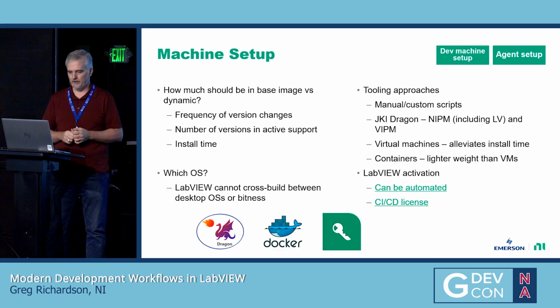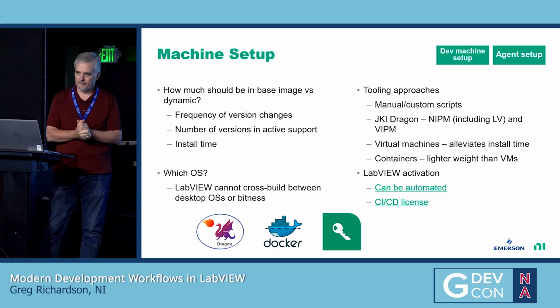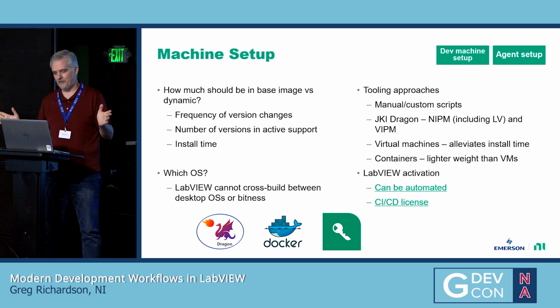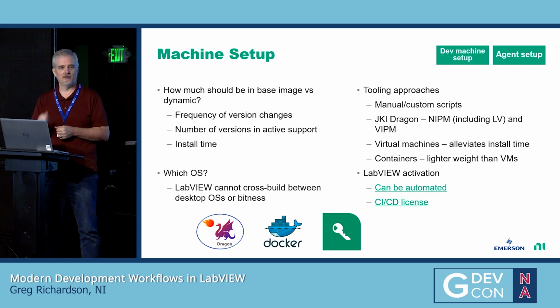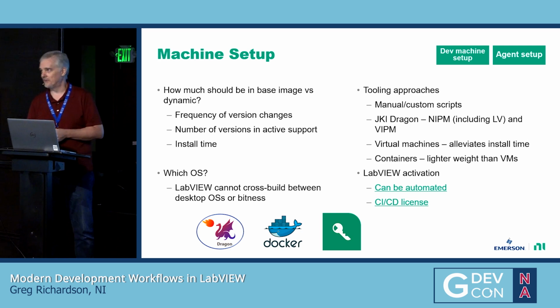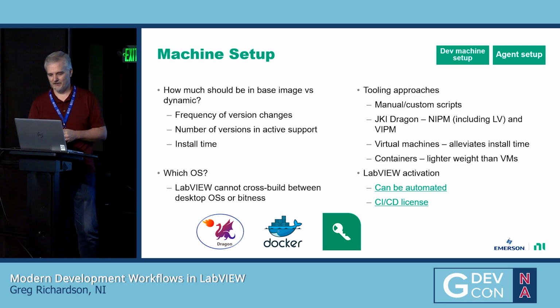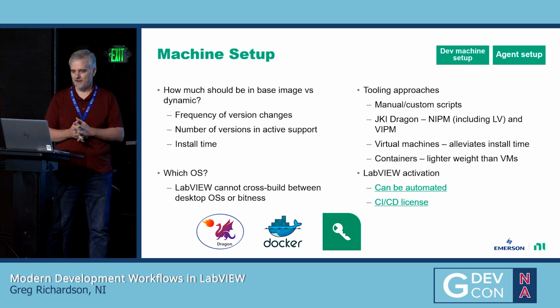So, getting into some of these things. Machine setup. And yeah, this is going to be kind of broad in many cases. There are some tidbits that are more specific. I think every person in here will learn something they didn't know before, even the NI people. If you get to the end of this presentation and you don't feel like you learned anything, find me later and tell me, because I'd be surprised.